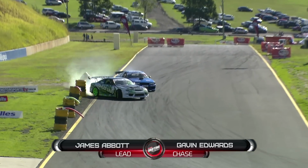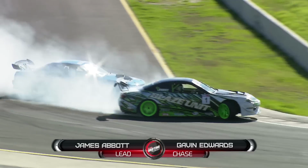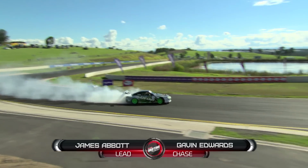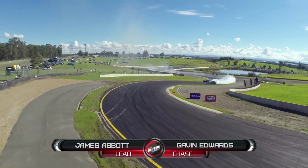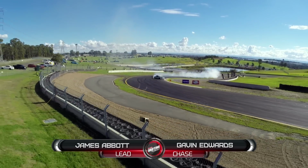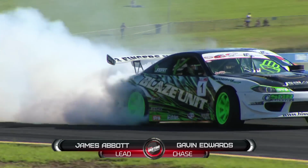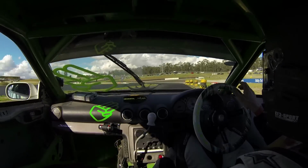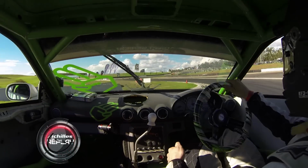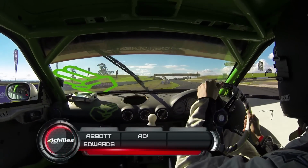James Abbott in desperate need of some big results and going aggressive at the start with Gavin Edwards doing the chasing. Yeah, that's exactly how you do it, Chad. Jabbett is no stranger to clipping points, no stranger to learning to drive exactly how the judges want to see it. And look there, even put a little wheel over the bumper, just clipping the back of the car through here, right onto the inside clip there.